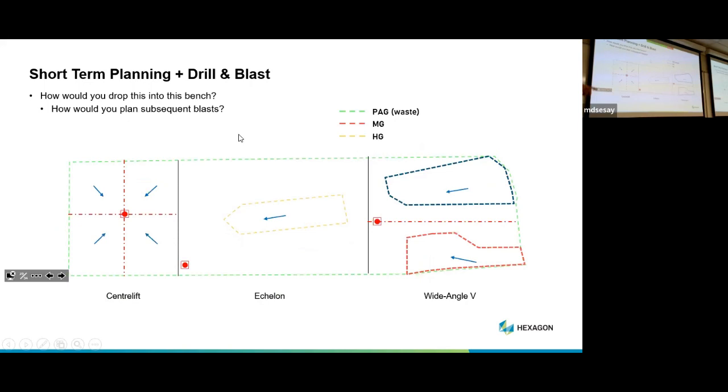First thing I would do, center lift over here, all in waste material. Why a center lift? I don't know. Why not? It's all in waste material. We're not really worried about how that material's moving. Second shot, I would do an echelon. The reason I would do it in echelon is I'm thinking about the shape of this ore body, and I'm trying to get it to move down strike as much as possible, moving along that long axis. So I'm going to put my initiation point there. Here is going to move like that.